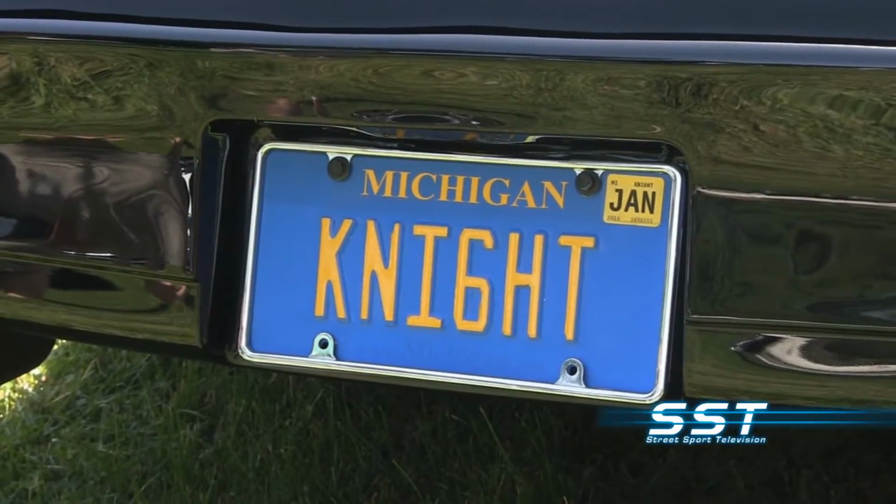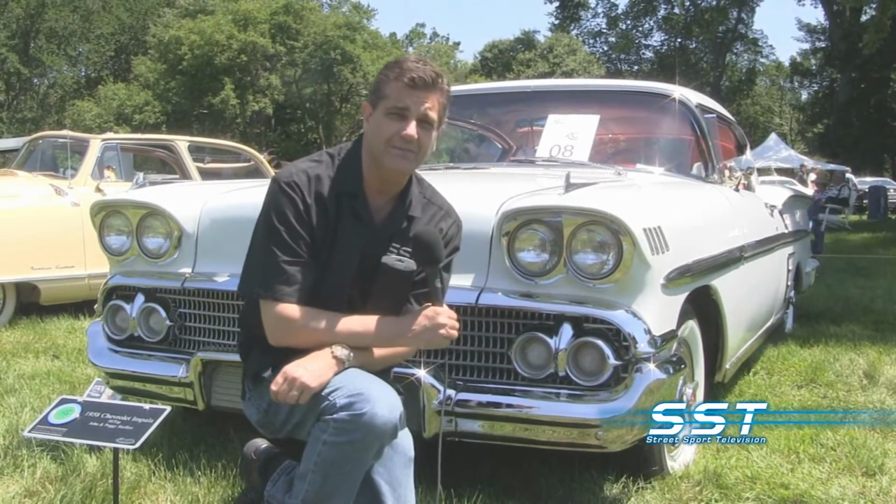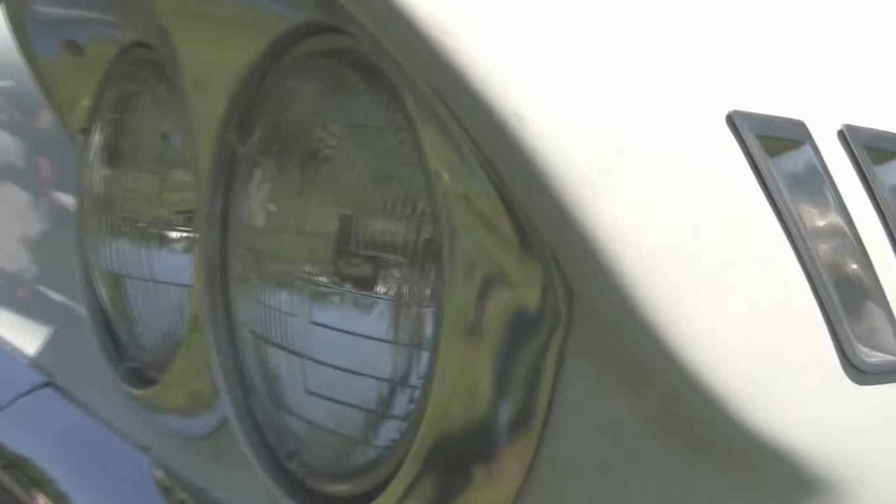Welcome back to the SST Car Show. Off we go again to Detroit, the Motor City, where our tour of the movie car exhibit at the Eyes on Design Car Show continues. Ron Howard and Cindy Williams made this 1958 Chevy Impala famous in the 1970s hit American Graffiti.